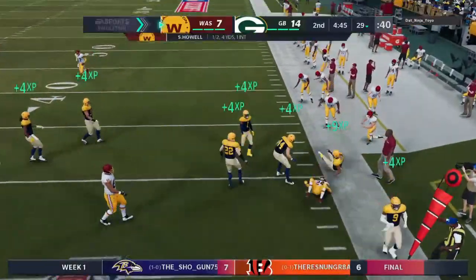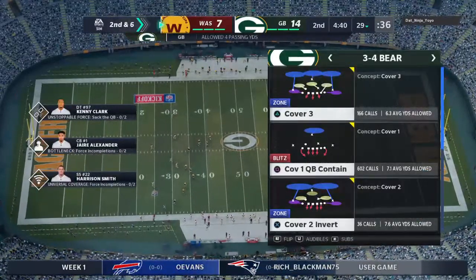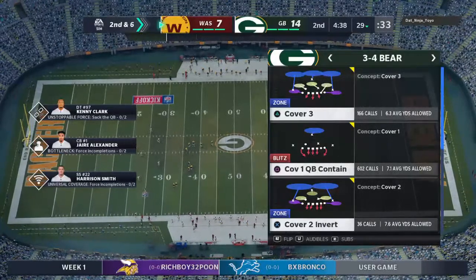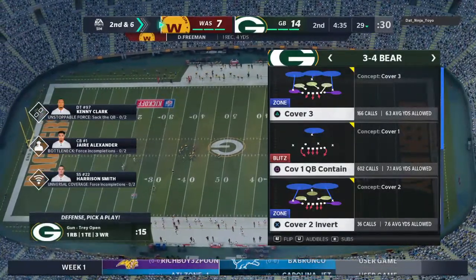So now, are they determined? Are they ready to read their keys and make the proper plays? And we'll see how determined they are. They'll contain him to just 4. Second down. At the 29-yard line.